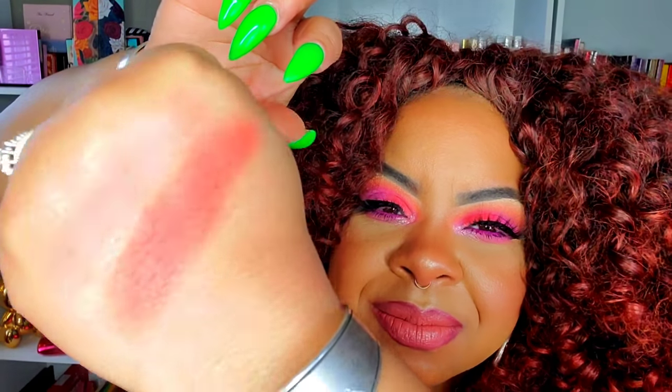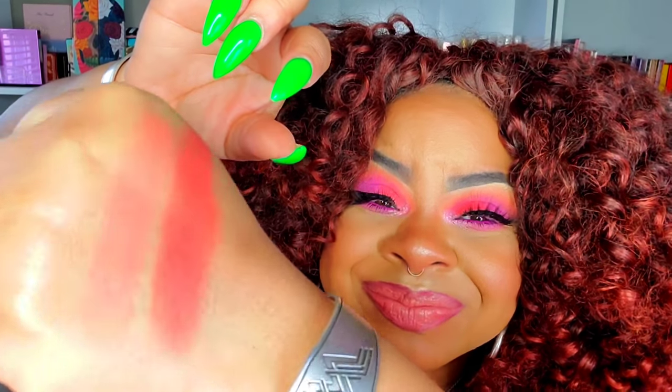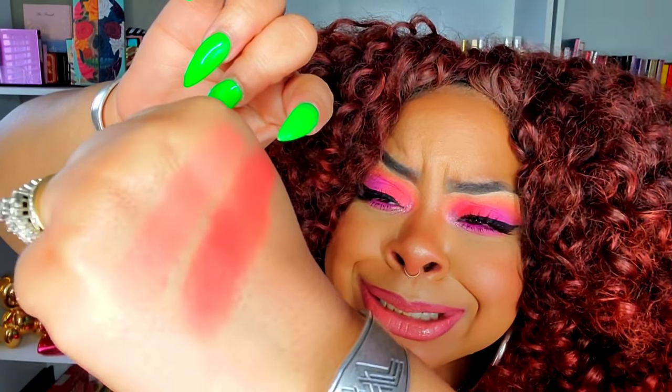And guys, both of those shades are so stinking cute. And when I say these are nice and soft to the touch, I can tell they blend out nicely. And while your girl Lily absolutely positively didn't need another blush, it was my birthday month. And I wanted them. And I can't wait to use them.